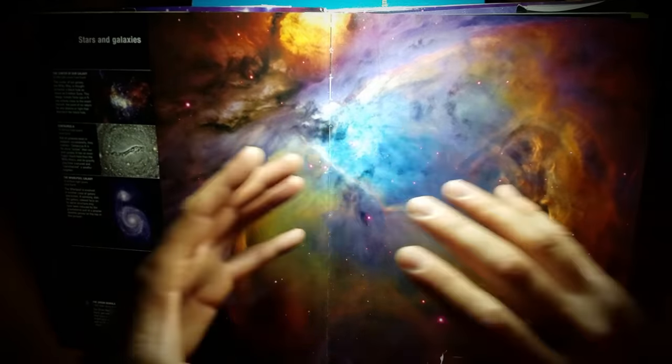Here we have, let me see if it says anything about the Oort cloud here. No, not much. That's okay.